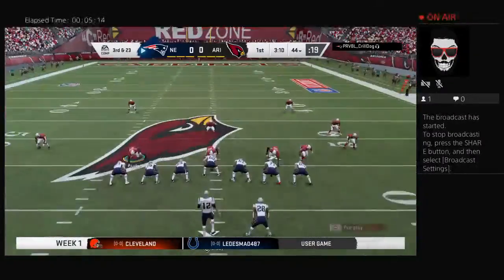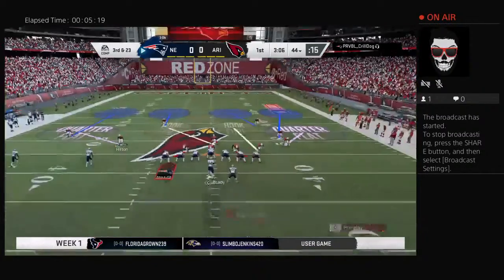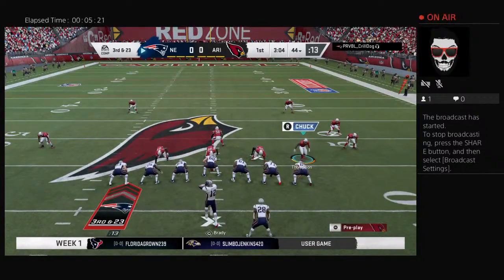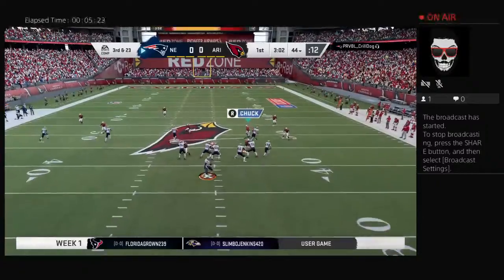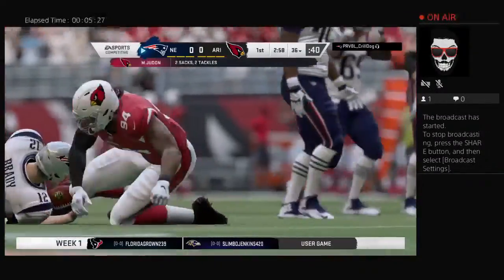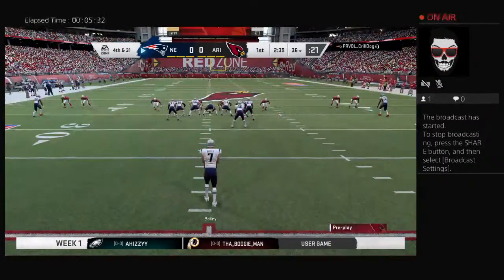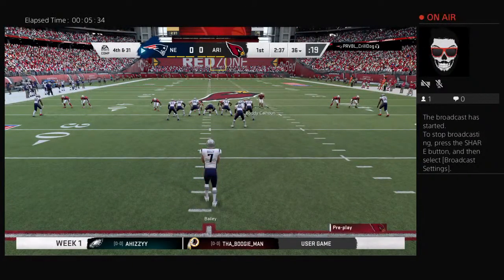Tough spot for the Pats now after the sack as Brady will lead them up 3rd and long. Working from the gun, it's Brady. Under pressure again, and down he goes again. Matt Judon able to get in there for his 2nd sack of the afternoon.